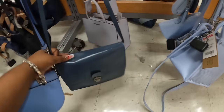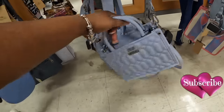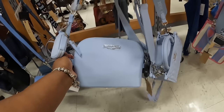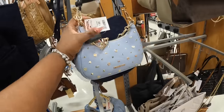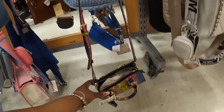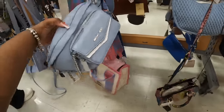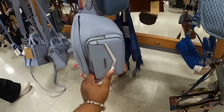And I do have the Patricia Nash and the Karl Lagerfeld. That one is $60, $30. Steve Madden in the different colors. This one is still here, $100. Michael Kors. $30. I think we saw this one last week. It was the same blue or the black.